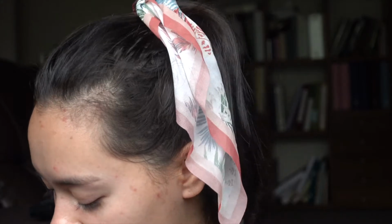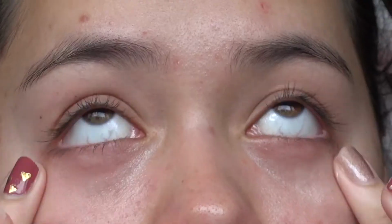The next product that I use is this Origins Ginseng Refreshing Eye Cream to brighten and depuff. Now, I could definitely use some brightening and depuffing because I just woke up and my eyes are swollen. And we don't like swollen eyes. Oh no, we don't.